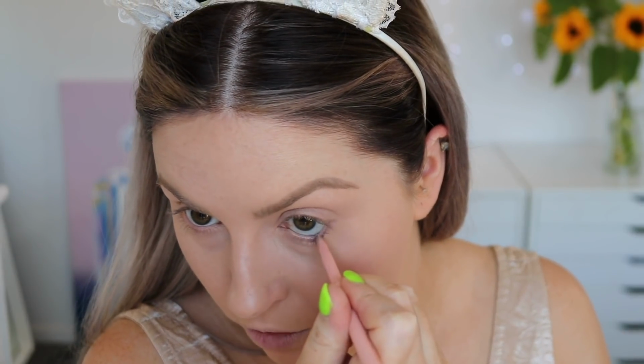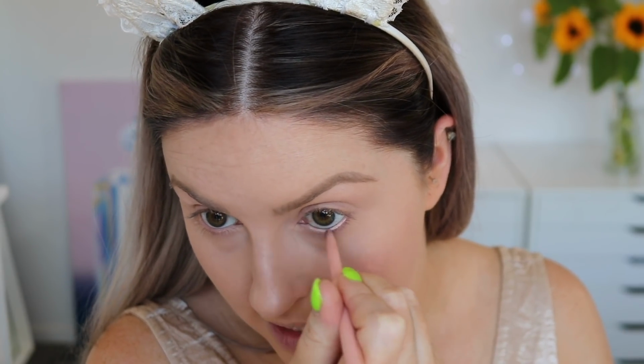Now the next step is super quick. I like to just take a nude eyeliner. You guys have seen this trick before, of course, and it's pretty much in all of my everyday makeup routines. This one here is by Tarte. It's called Fake Awake.